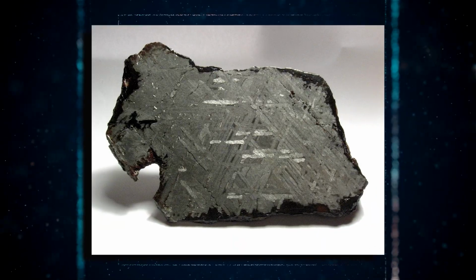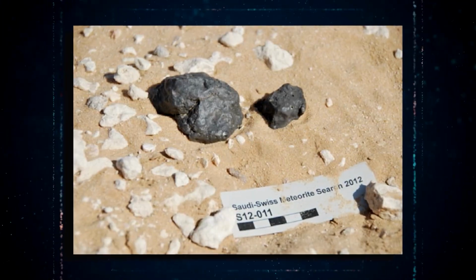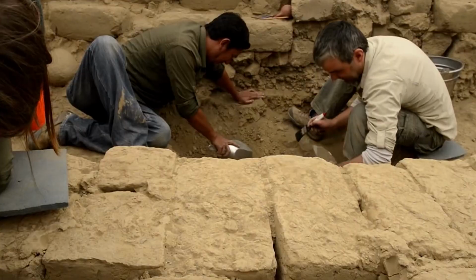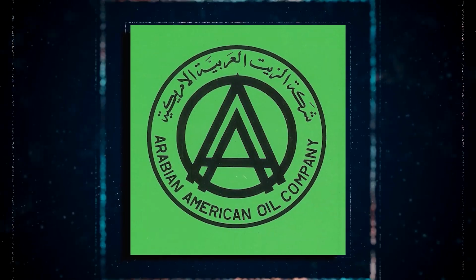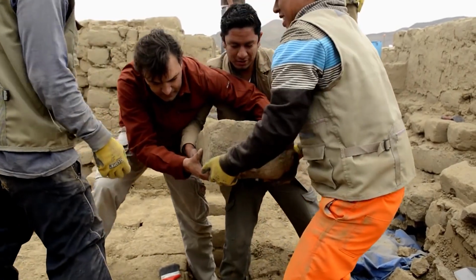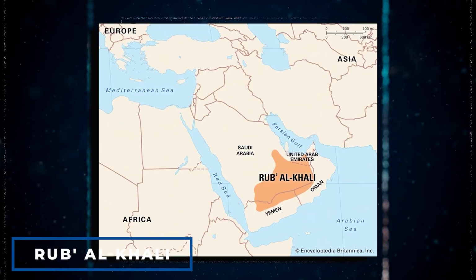2 meteoric iron masses were discovered in Najd, nearly 90 years before Philby's discovery, and a meteorite fell into the desert in Hijaz in 1910. Over the years, many other fragments have been discovered by exploration parties, including geologists from the Arabian American Oil Company. They have found meteoric materials in at least 10 locations in the Rub al-Khali.